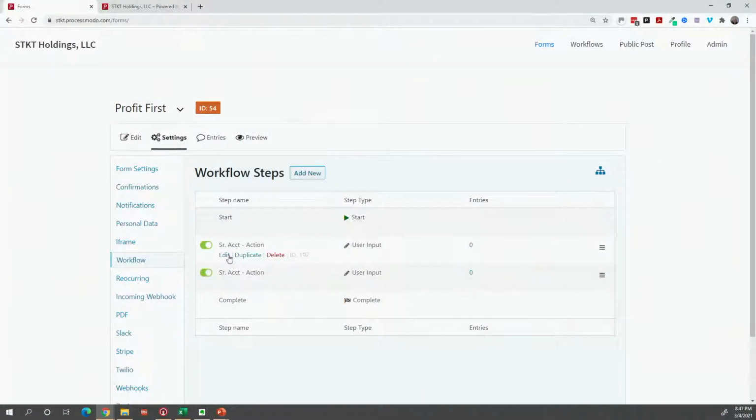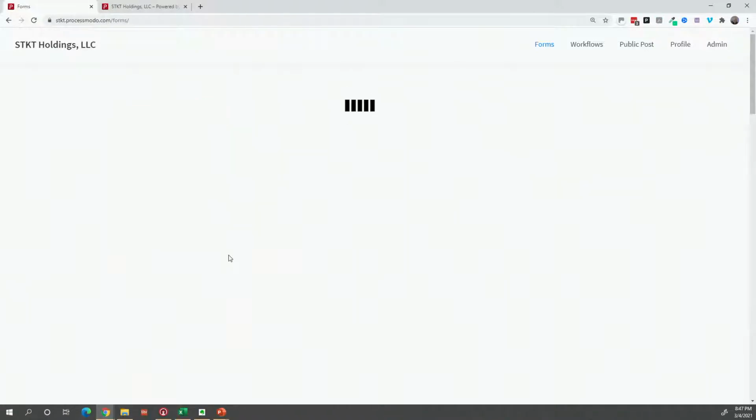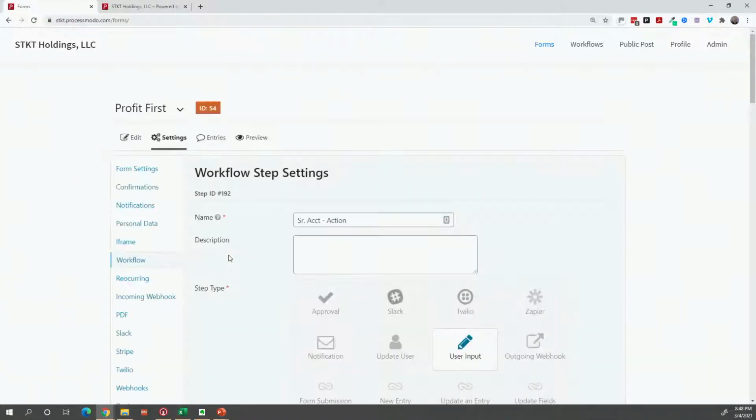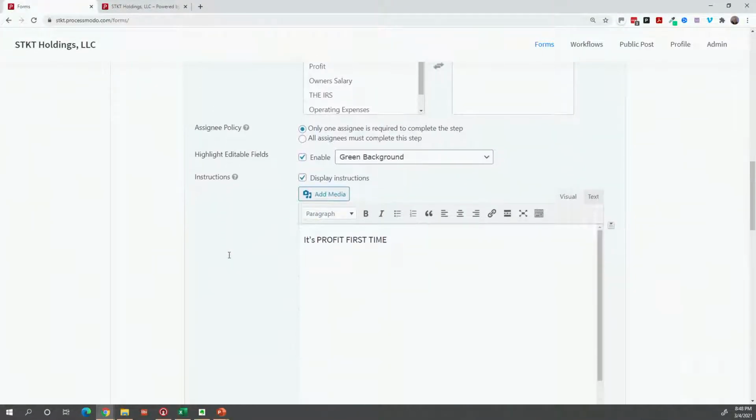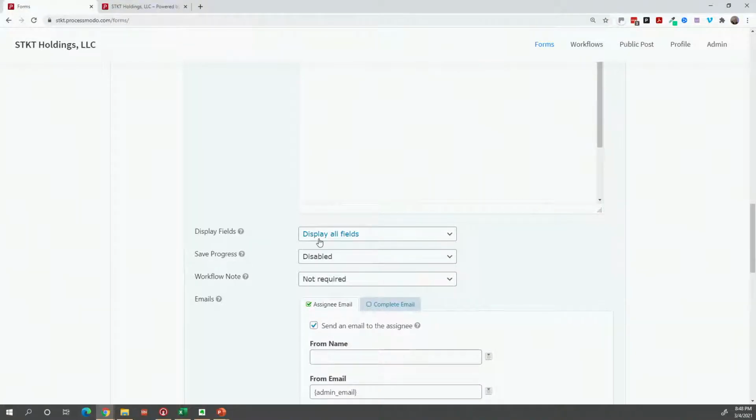And over here on the workflow, what I said was I did not want to be able to see those fields that were just going to be blank anyway. So what I'm going to do is scroll down here, and where it says show off fields right here, field display.